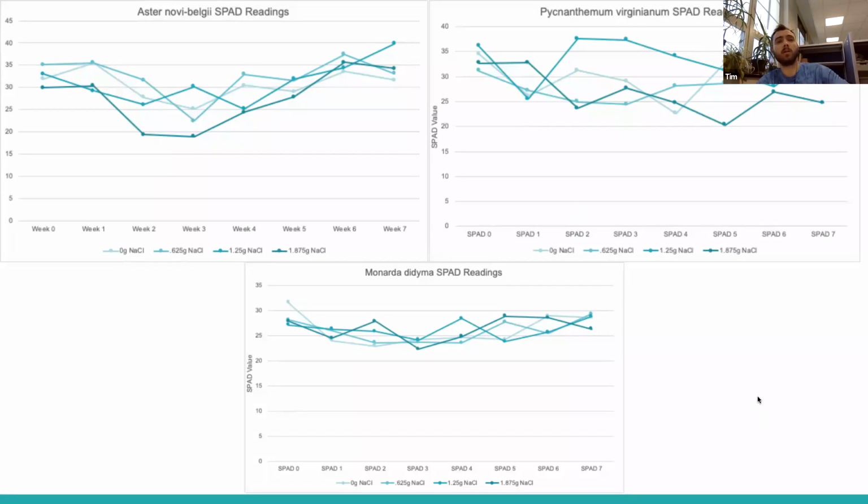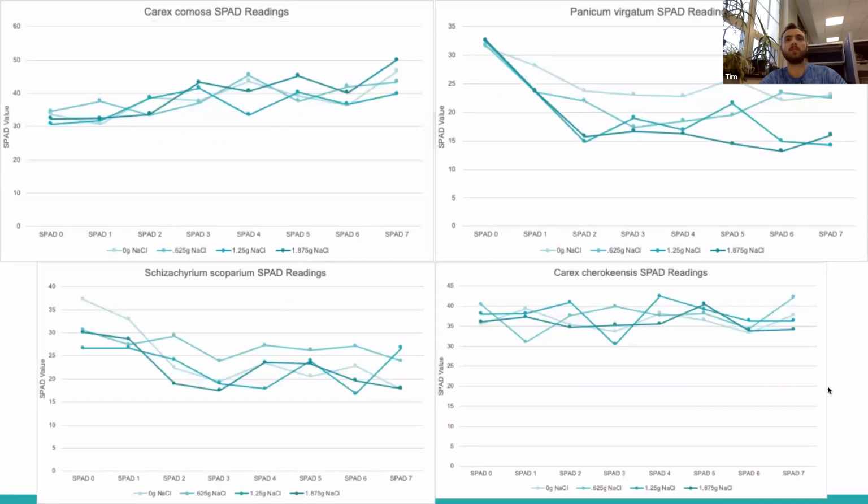These are the dicot SPAD readings, and here are the monocots. I think the Panicum was the only one that showed a statistically significant difference in weeks 6 and 7 with the SPAD reading, which to me is interesting, and that's something solid. I like that.